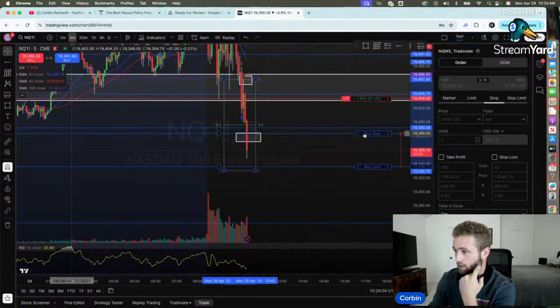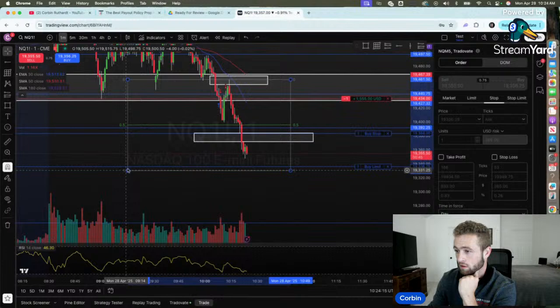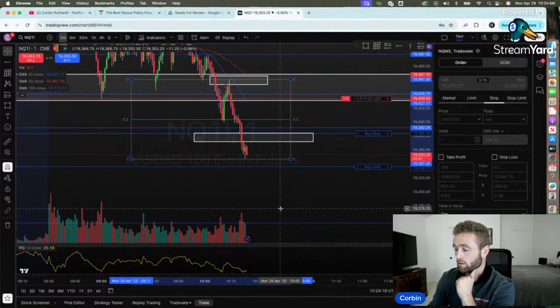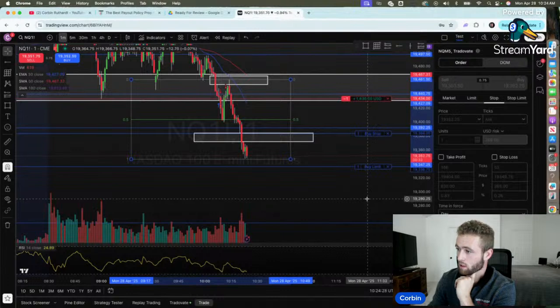I like these levels. I'm content here if it comes up and tests that fair value gap. Boom. Or if we continue to go low, if we hit my buy order right there, come on, baby.